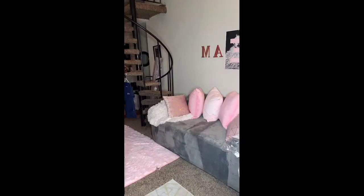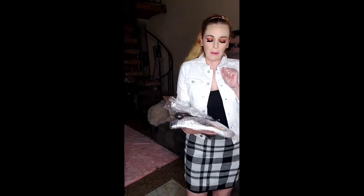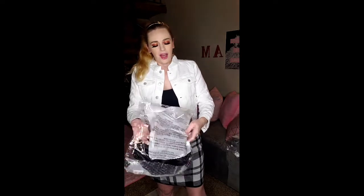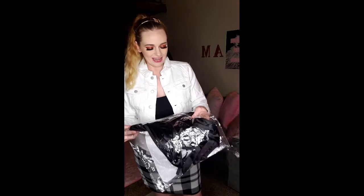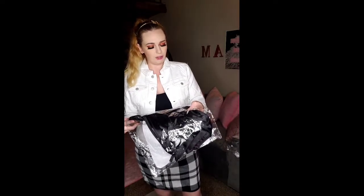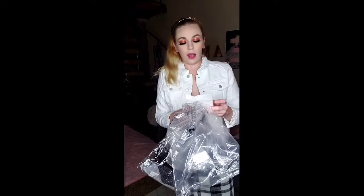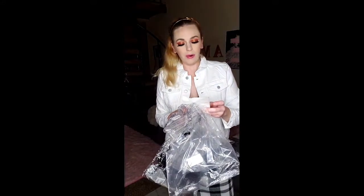Alright, next. I wasn't planning on trying on a swimsuit, but I had been eyeing this swimsuit for a while, and when I saw that it was on sale, I was like, I have to have that in my wardrobe for next summer. Alright, this is the Sparkle Waters Rhinestone Strappy swimsuit in a size large, and with, oh my gosh, with my promo code and the sale and everything, it was $12.74, and this is like a $70 or $80 bathing suit.